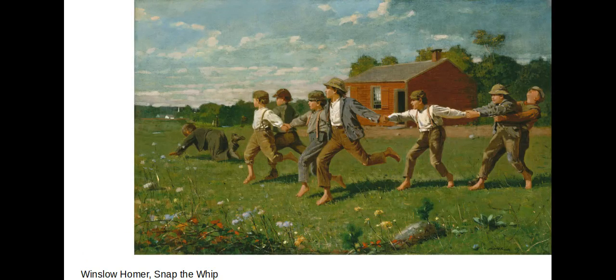This last one is an American painter. His name was Winslow Homer, and these boys are playing a game called Snap the Whip. It's kind of similar to Red Rover, if you've ever played that, but there is so much motion happening in here. You can see the one boy on the end here is really straining.